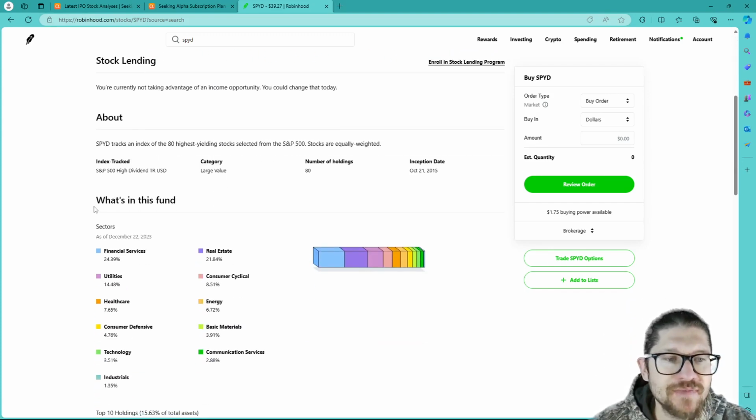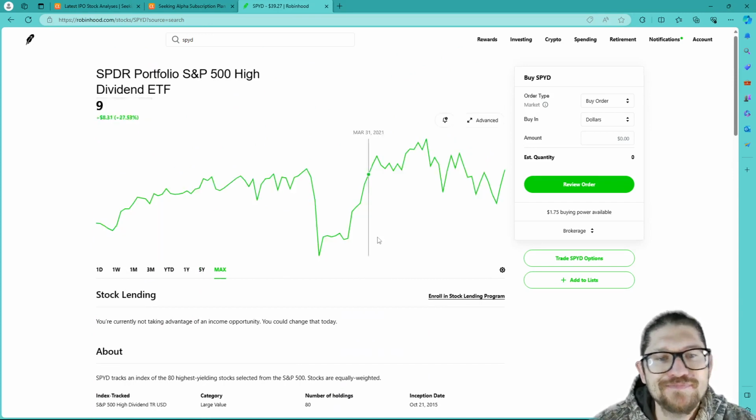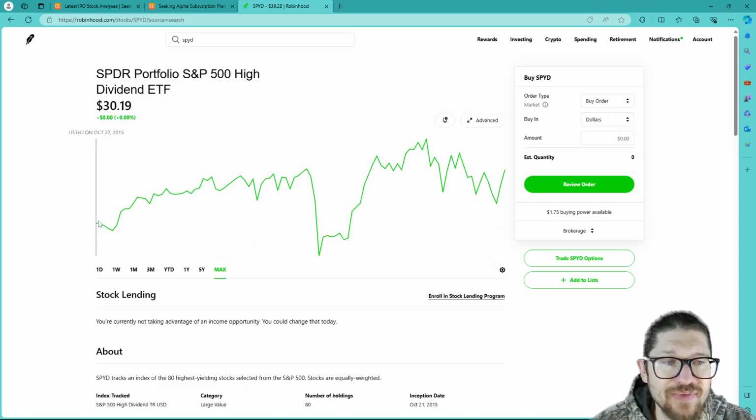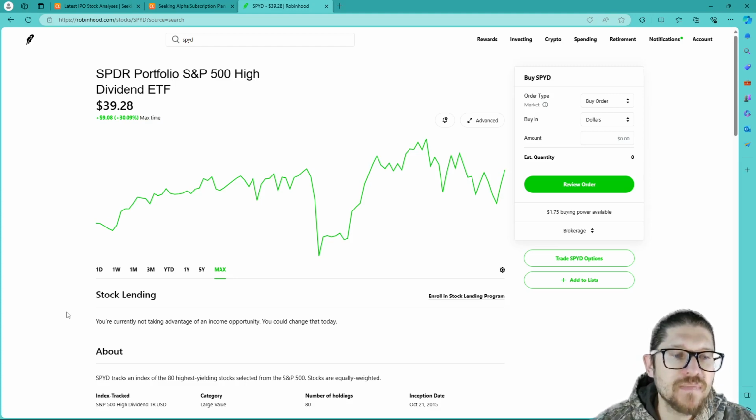But let's look into some of the other features besides just the chart here, right? Because the chart is saying it's up 30% max life, and 30% isn't much since October 2015. There are some companies that do 30% every single quarter, if not every single year.